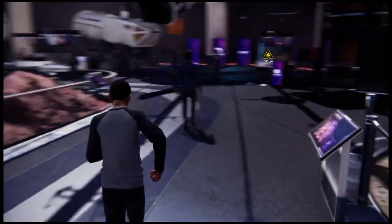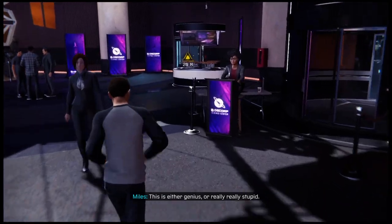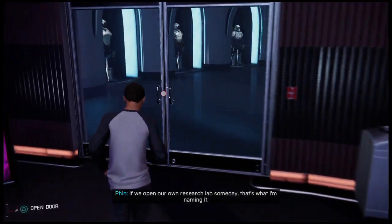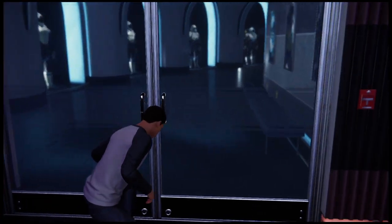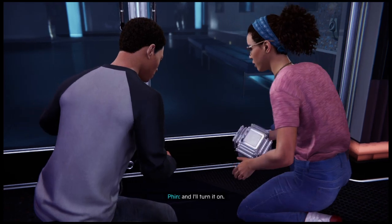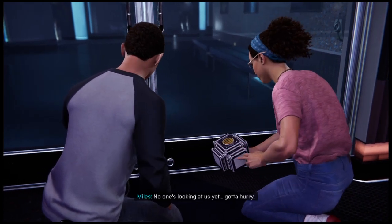Look at them being nerds. I love it. This is either genius or really, really stupid. If we open our own research lab someday, it's either genius or really, really stupid. I've got the light. Tell me when the sticker's pointed at the sensor, and I'll turn it on. No one's looking at us yet. Gotta hurry.